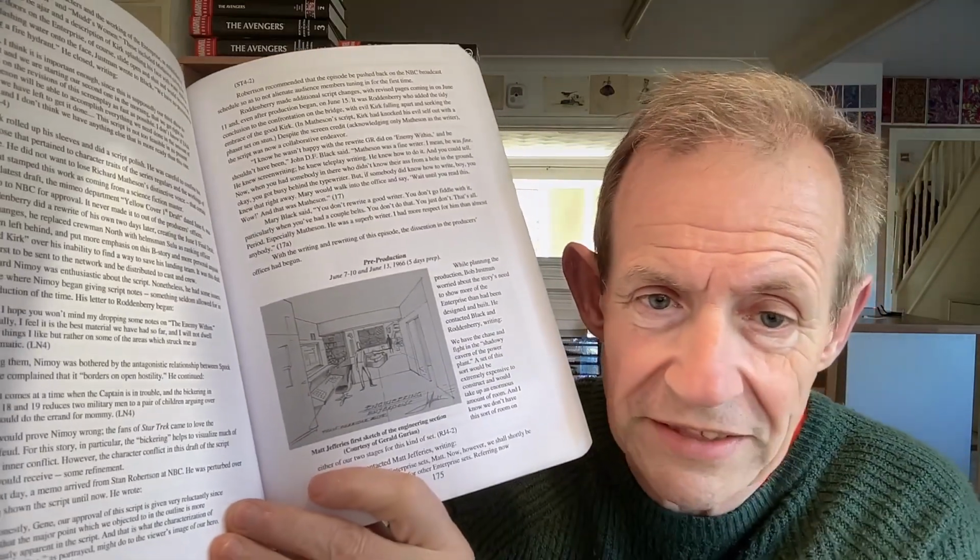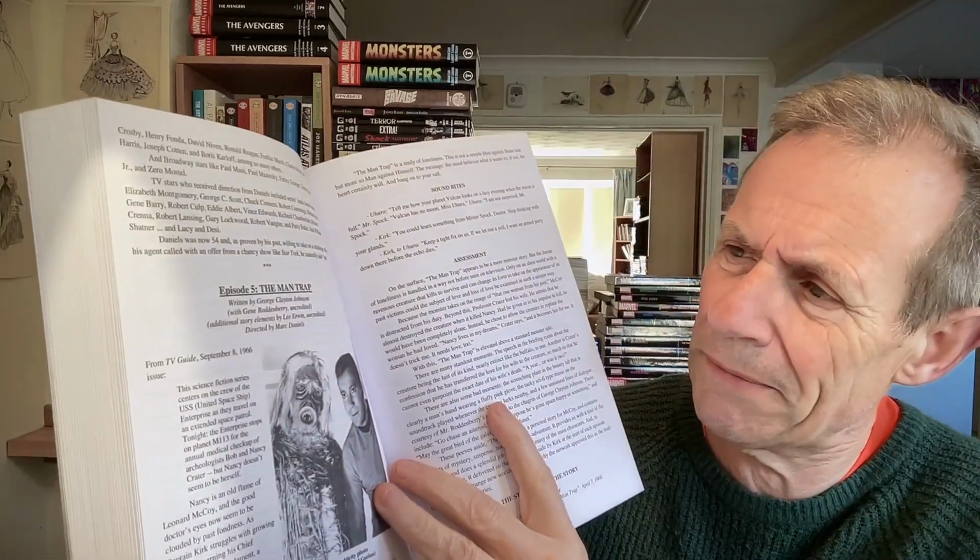And you've got more things there, all the production there. This is the engineering section. Interesting to see that. And The Man Trap. Wasn't particularly enamoured by that one. It was okay. Not one of my favourites anyway, but I guess everyone will have their favourites.